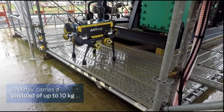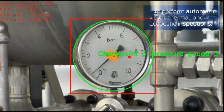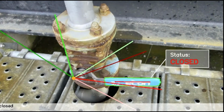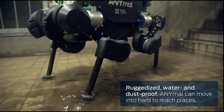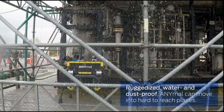The robot can carry up to 5 to 10 kilograms in payload, and here we deployed it with an inspection head for industrial inspection, where it goes around all by itself and then reads off these pressure gauges or lever positions, and not only takes a picture, but is also able to interpret the image. The robot is ruggedized, water and dust proof, and so we can deploy it in all various situations and put it into hard to reach places.